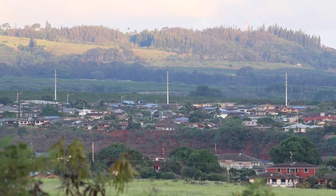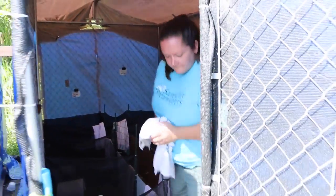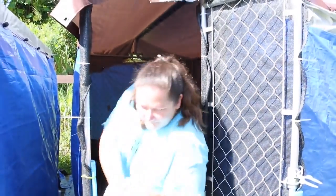There is still some misunderstanding, I would say. Some people still assume that we're talking about the wedge-tailed shearwater, which is the really common seabird that everyone sees around the coast. This is an entirely different species up in the mountains. But I feel that the more we talk about it and the more we get the message out, the more people do understand that these are two seabirds that are in serious decline.